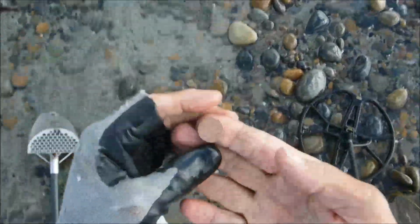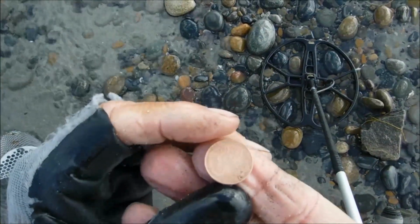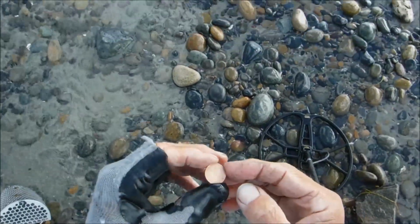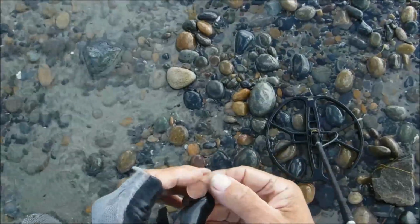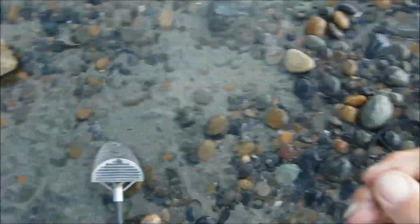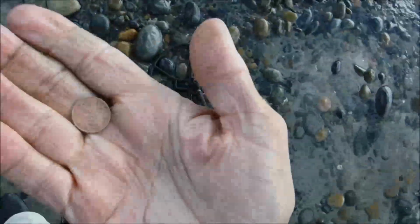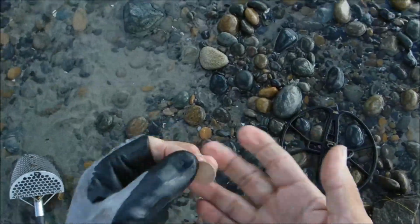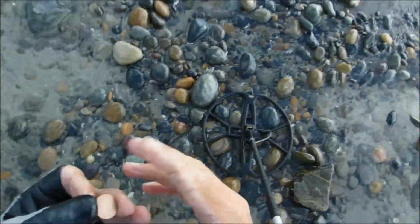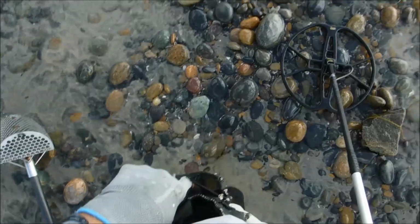Hey! And look at that, guys. It's another wheat cent. Oh yeah, that one's in much better shape than the one I got yesterday. Man, there's some old stuff here, and that's good news. That little silver ring had been here for a while, and these wheat cents, so I'm thinking I'm down here to some old territory. Looking good. I'll keep it up.